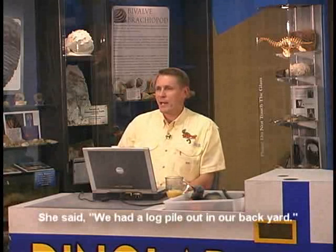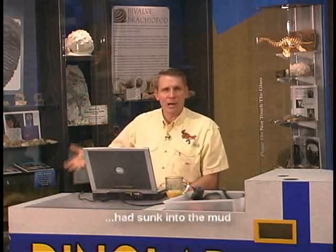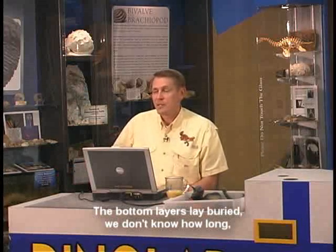One lady asked me, how long does it take for wood to petrify? I said, oh, it can happen pretty quickly. She said, we had a log pile out in our backyard, and we kept using the logs off the top, and every year we'd cut new logs and stick them on there, and every year we'd heat our house with wood. And we didn't realize it, but the bottom two layers had sunk in, and we kept using off the top of the pile. We don't know how long, probably 20 years. She said those logs in the bottom petrified, turned to stone.